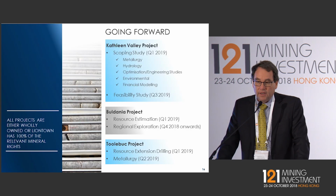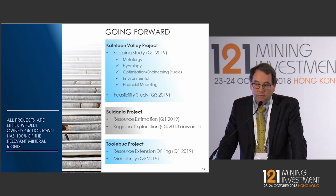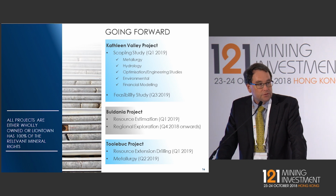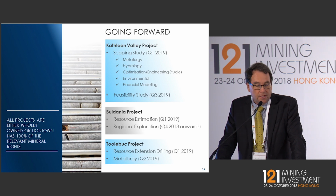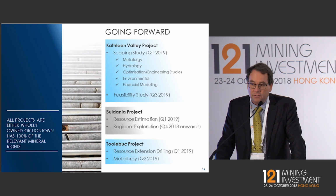So going forward, Kathryn Valley scoping study will be out in January next year, and we're covering off on all the parameters that we need to do for that scoping study. And then the plan is to move fairly seamlessly or straight into a feasibility study, the results of which we should see in the second half of next year. At Ballandra, we want to get a maiden resource out for that project. And if that stacks up, which we think it will, we'll move that onto a scoping study as well. And at the same time, we want to start the regional exploration there and identify more targets for drilling.